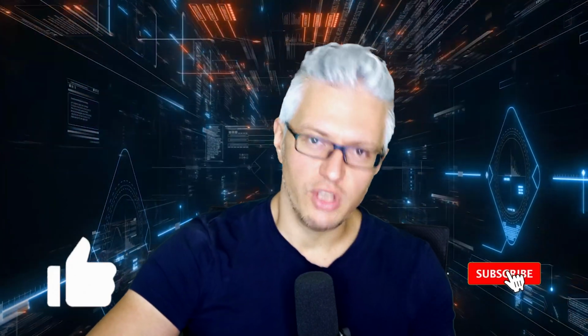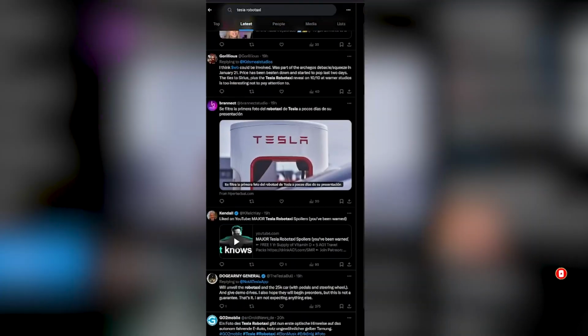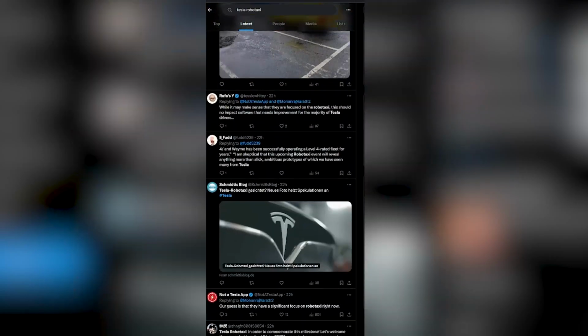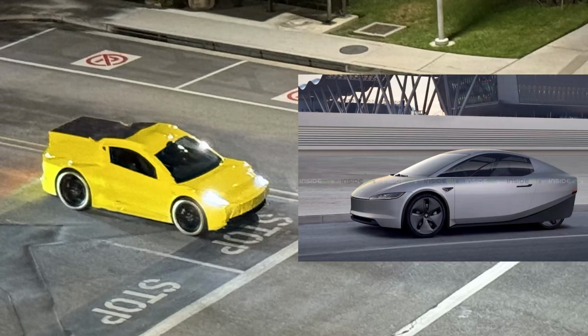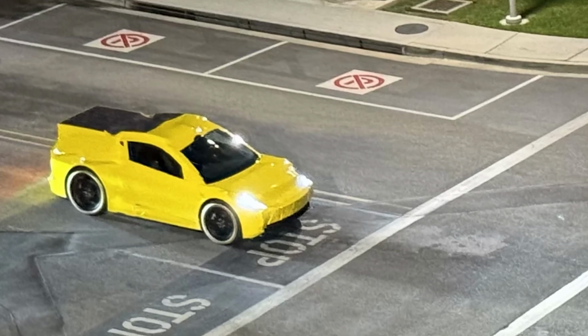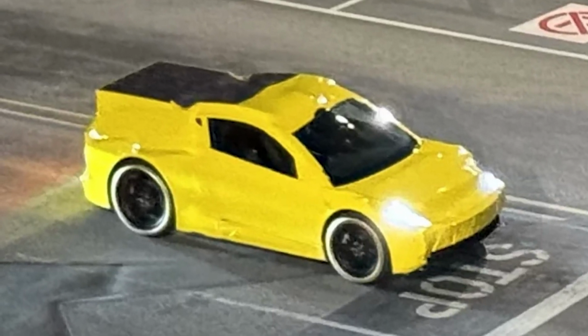Yesterday, a lot of discussion was going on X about that heavily camouflaged car seen at Warner Brothers ahead of Tesla's unveiling of the Cybercab in a few weeks. And indeed, it doesn't look anything like the previous renderings would have made us believe. It looks very much un-cyber-esque. If you just take the outlines of the shape itself, this looks more like a smaller version of a Model Y, with some strange attachments in the rear end of the car.